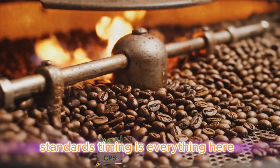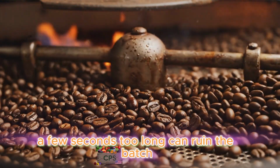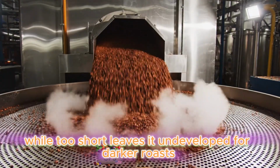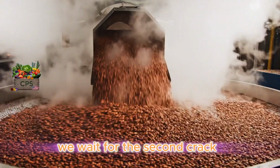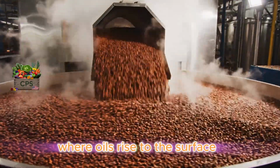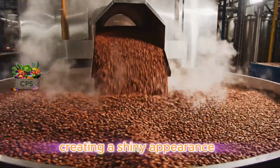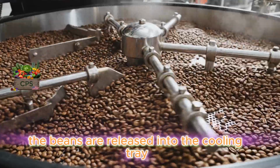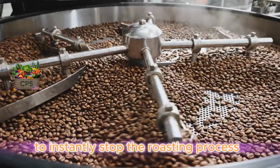Timing is everything here. A few seconds too long can ruin the batch, while too short leaves it undeveloped. For darker roasts, we wait for the second crack, where oils rise to the surface, creating a shiny appearance. At the critical moment, the beans are released into the cooling tray to instantly stop the roasting process.